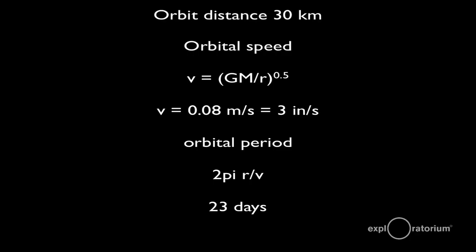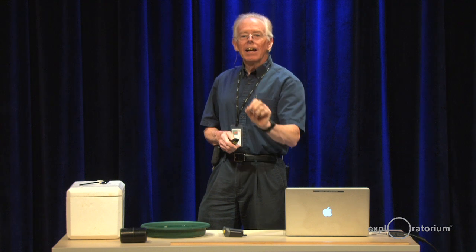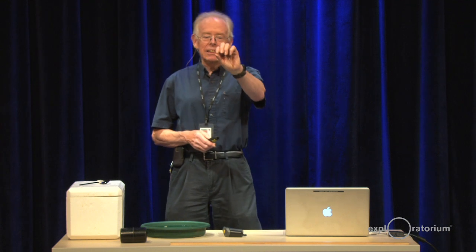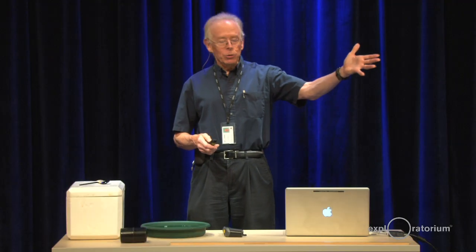When they go into orbit about the comet, which they're going to do, you saw that, it's going to be a 30-kilometer high orbit. And to do that orbit, it only takes 3 inches per second. The spacecraft has to move 3 inches every second to be in orbit. And that's so slow at that distance, it's going to take 23 days to go around once in an orbit. The moon takes 28 days to go around the Earth or so, depending on how you define month. But that's really going to be slow.